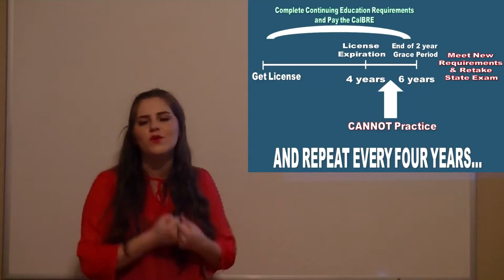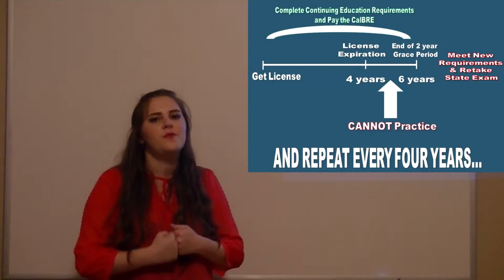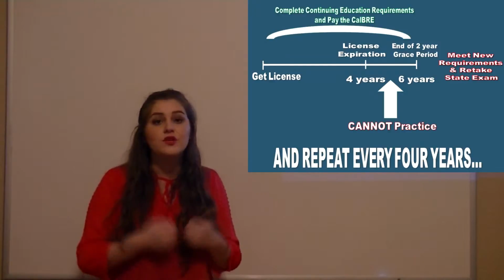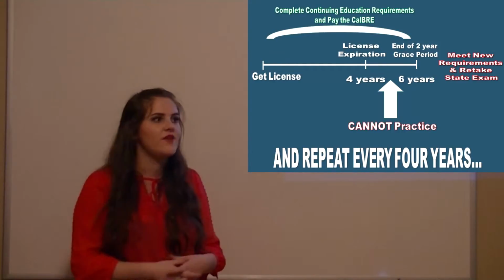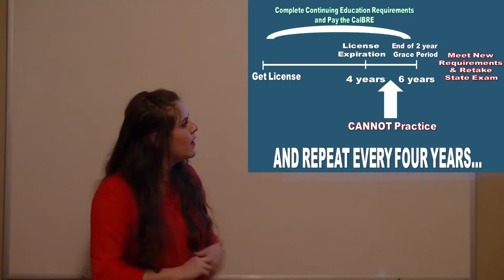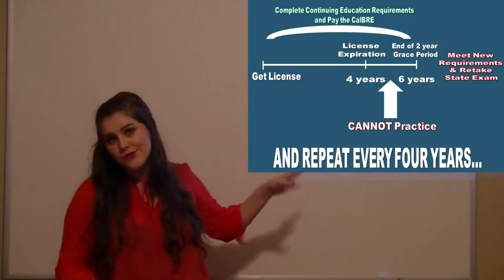So if you can, once you get that license, even though you still have to pay the Bureau every 4 years and do the CE, it's really worth it, because whenever you might need to practice, you could. And you don't have to go through all these steps and the few months of waiting to get that license going again. So just know, you can't just do it once and you're good.